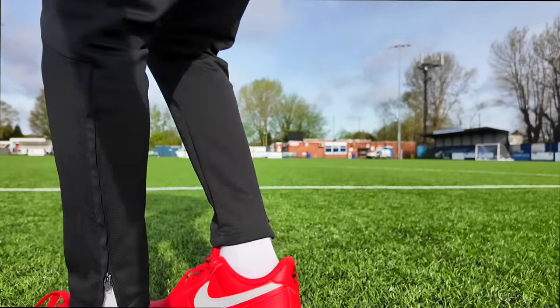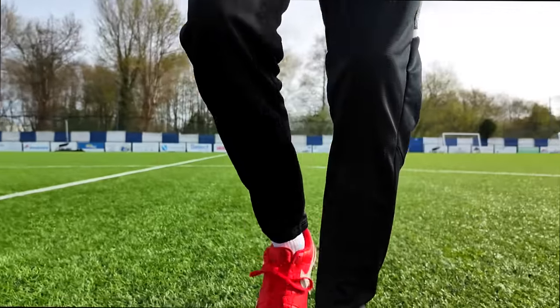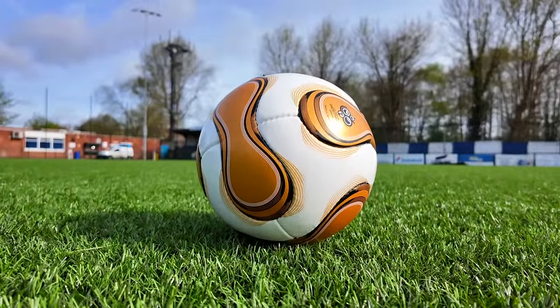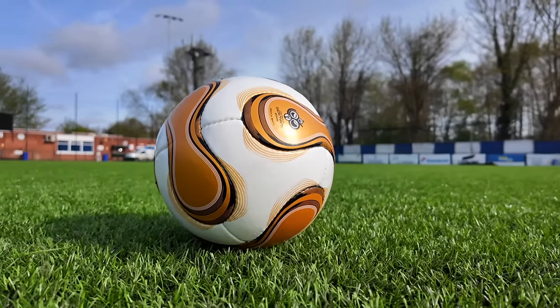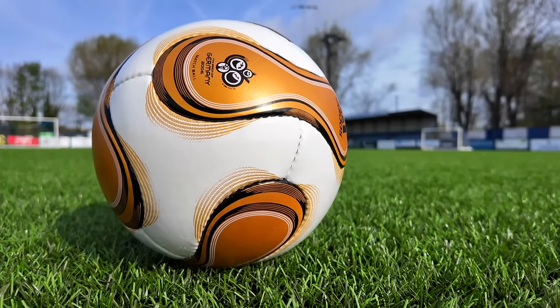Now, these Air Force One boots may be a bit of a gimmick, but is there more to be said for some of the most expensive footballs ever sold? So this ball is honestly one of my favorite balls of all time and usually costs around £1,000, but I managed to get this one for just £30. It's fake and it's on eBay, but it looks just like the real thing, so let's test it out.